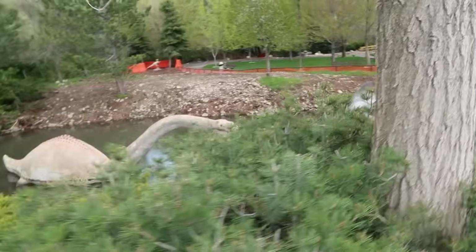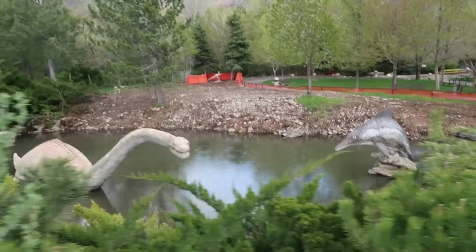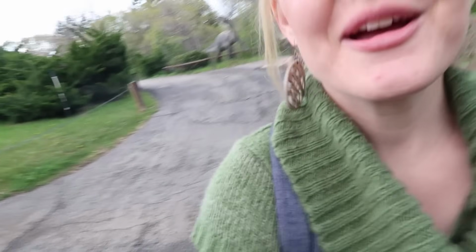This is a beautiful place. There's all these different sculptures and everything. It really is amazing, and it is starting to really rain.